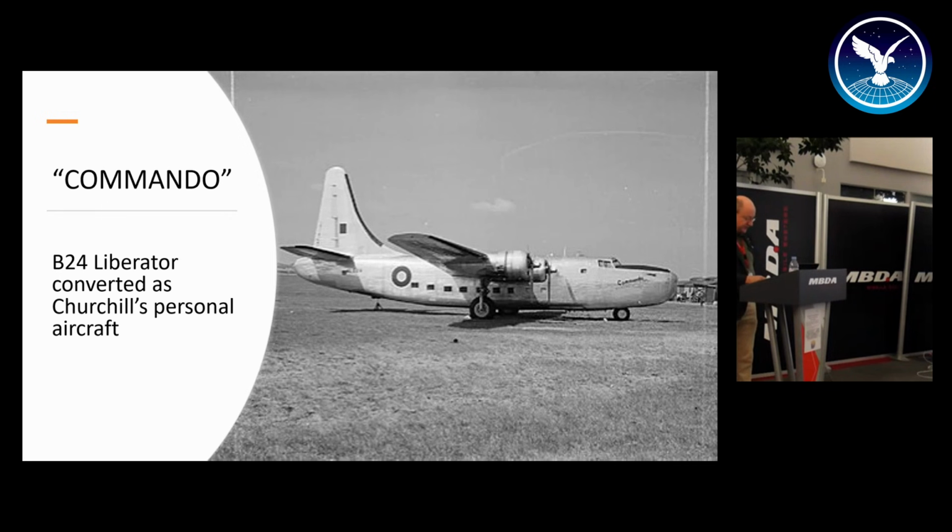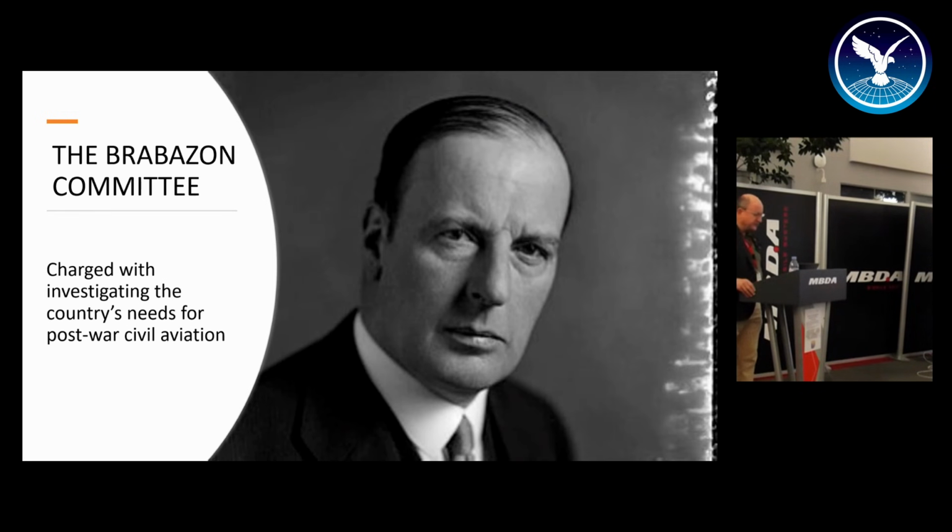The British aircraft industry is equal to the task. The government should decide this vital question at once. And thus spake Flight magazine in December 1942. So people were on the case as well as Winston was. So we reacted in the way that all good British governments do. We formed a committee under Lord Brabazon, John Moore Brabazon, who was an old friend and colleague of Churchill's as well. And his brief was to look at what we had to do to get back into the civil aviation market once the war was over.